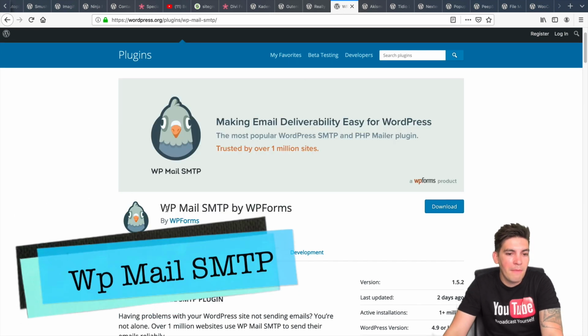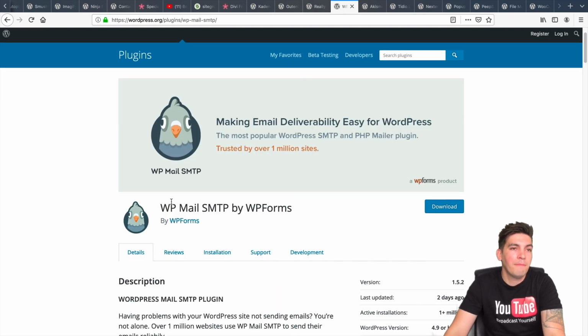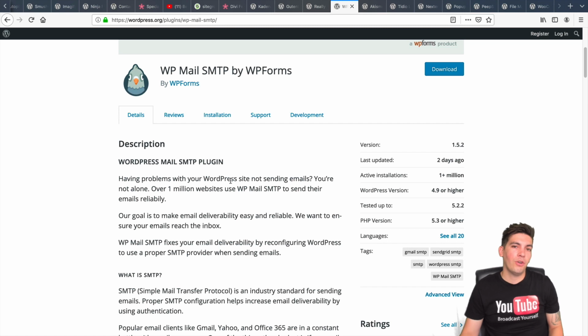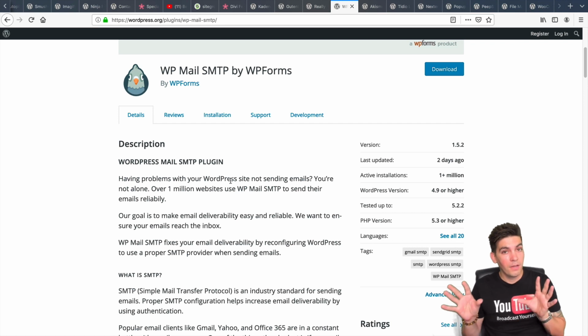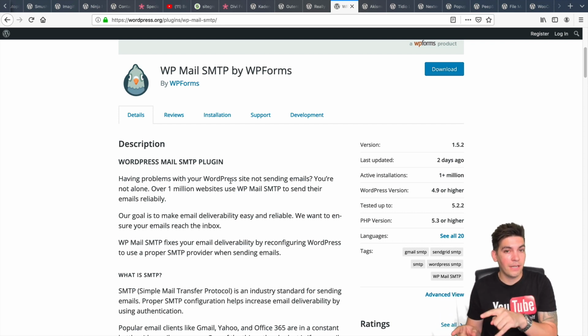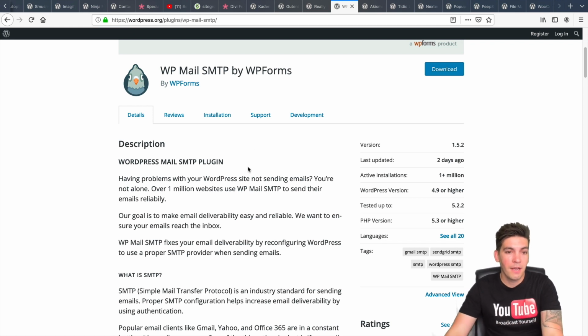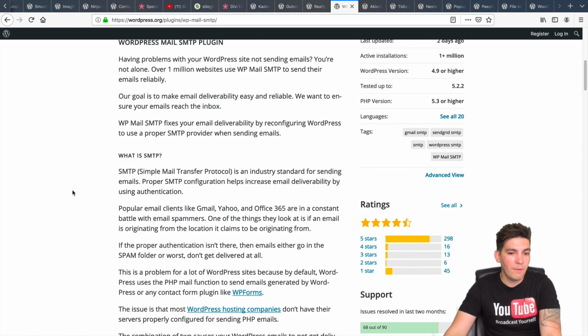Next is Mail SMTP by WPForms. That is a very long name. Now this plugin right here will basically make it so that your emails go to the correct area. Now I know, trust me, I know the WordPress emails when they do the contact forms can go to spam. It can be a delay. It's a total pain in the ass, and it really is unfortunate. But this plugin right here will make it a lot easier. It'll set it up.